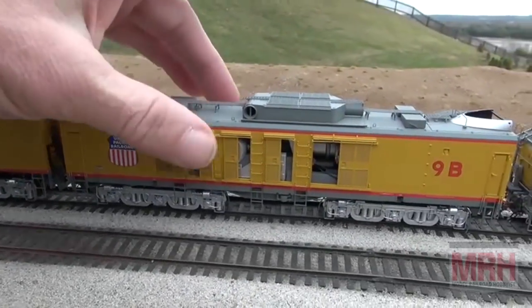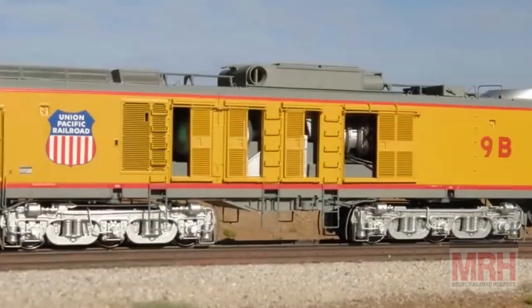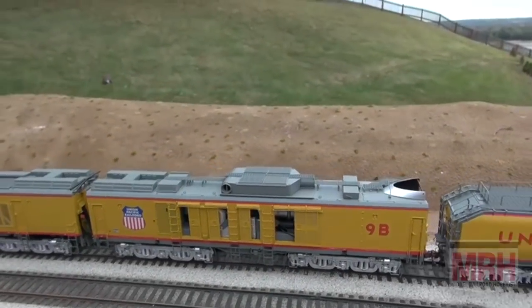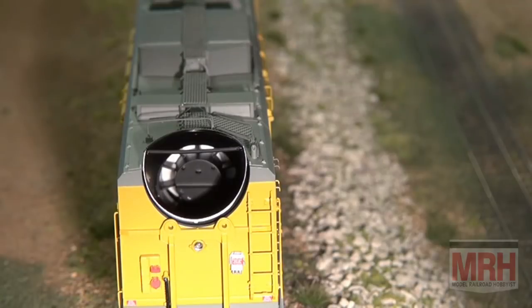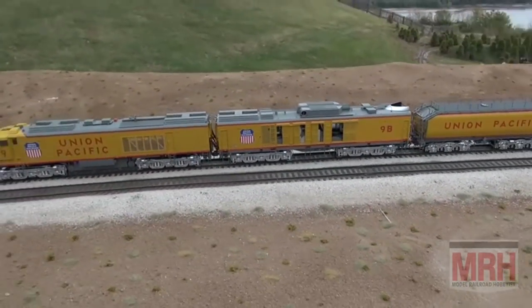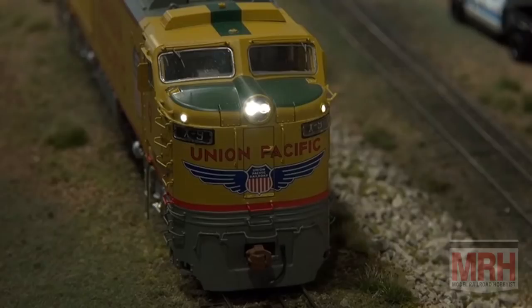The doors open on the museum quality model so that you can actually see the turbine's inner workings on the inside, which is kind of cool. The museum quality model also has the rear turbine blades that spin when you turn the unit on. It comes with full sound from LokSound. It's got three different color lights. It's got green, it's got white and red classification lights on the front.